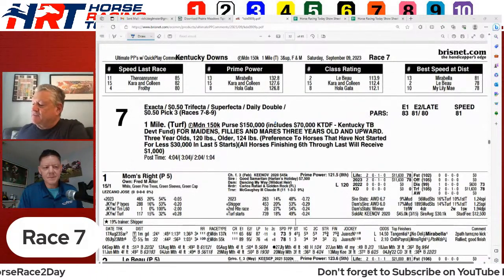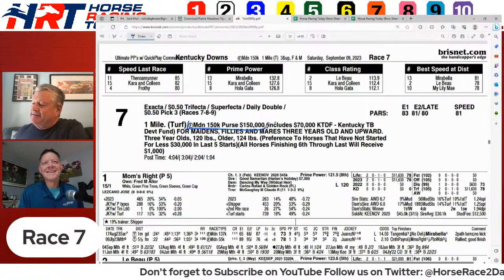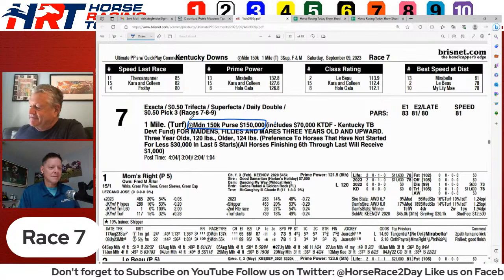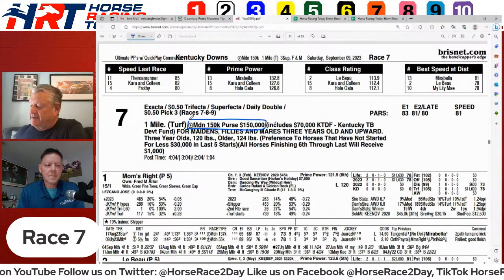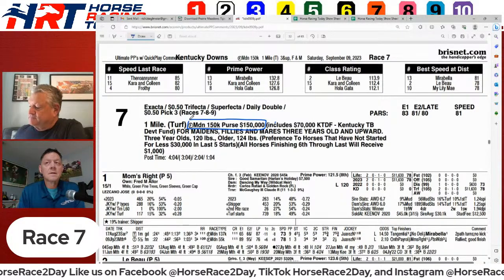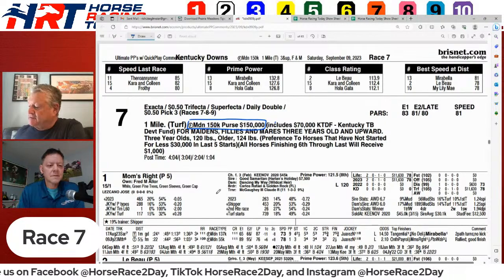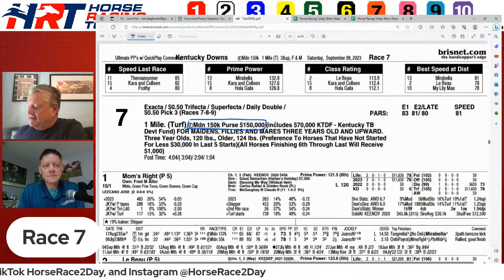You'll never guess what we have. We're on a turf. Maidens, 1 mile. Fillies and mares. They're 3-year-olds and upwards, and the weight is determined by age. And there's some lightly raced ones, and then there's some not so lightly raced ones.